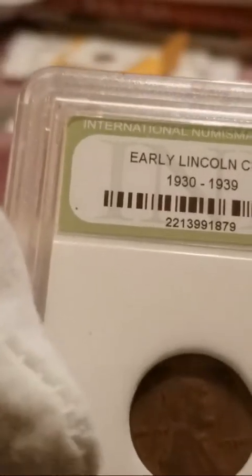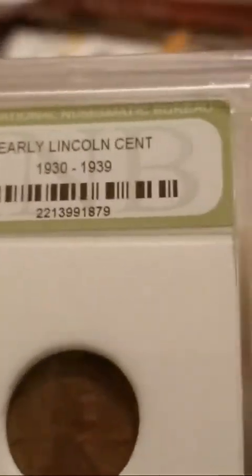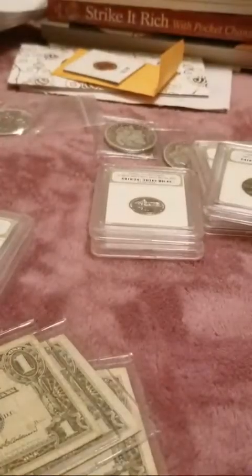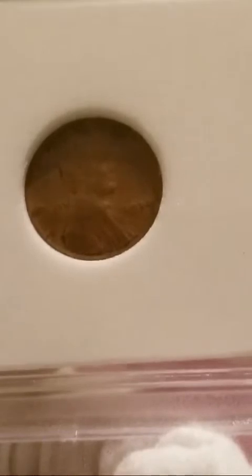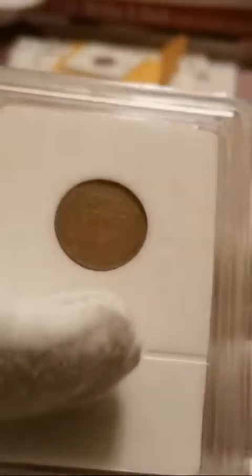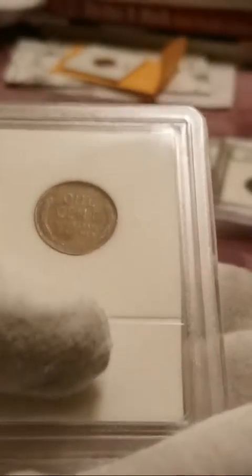Now this one says 1930 to 1939 early Lincoln cent. Doesn't give it a grade, but that's a little disappointing. So I guess they just graded it. I mean, it is very clearly a 34. So I don't know, they must just grade it that way with this particular grading company. I've never personally had anything.